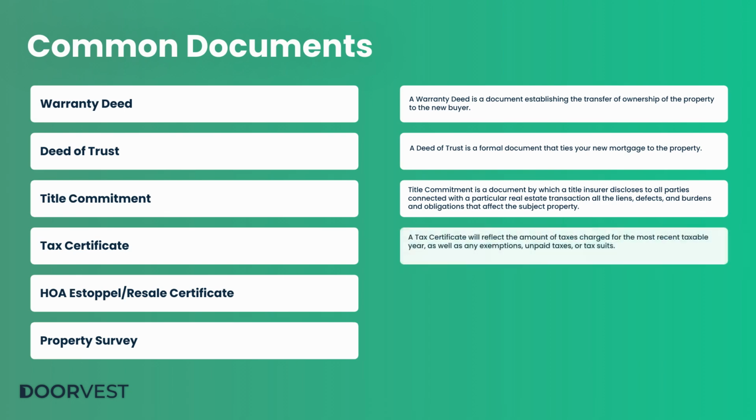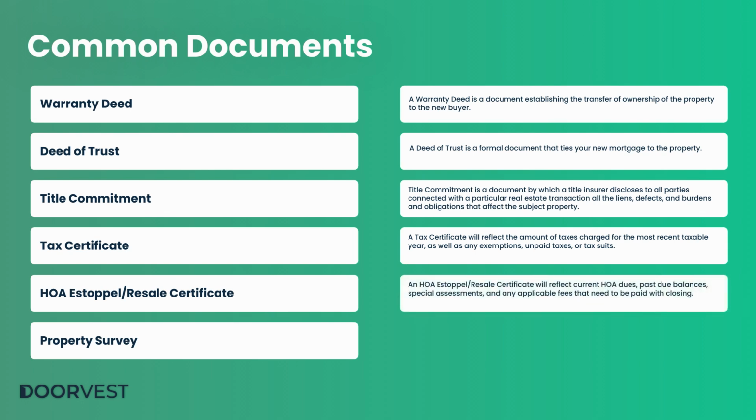A tax certificate will reflect the amount of taxes charged for the most recent taxable year, as well as any exemptions, unpaid taxes, or tax suits. An HOA estoppel resale certificate will reflect current HOA dues, past due balances, special assessments, and any applicable fees that need to be paid with closing. It will also include the HOA payment address and management company contact information.